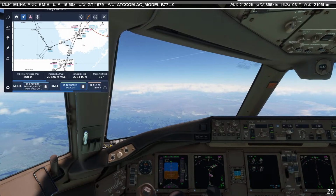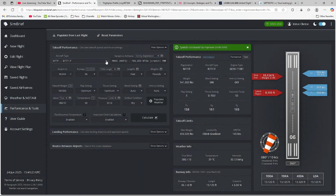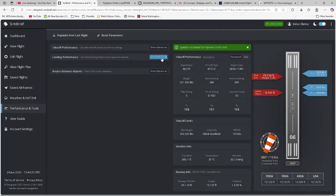All right, let's go ahead and get over to our screen here so we can prepare for our performance screen for our landing here with this bird. Let's go ahead and go to the landing screen.